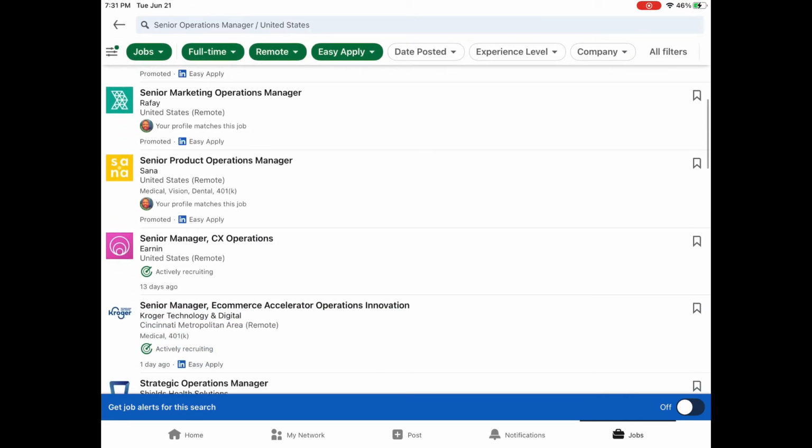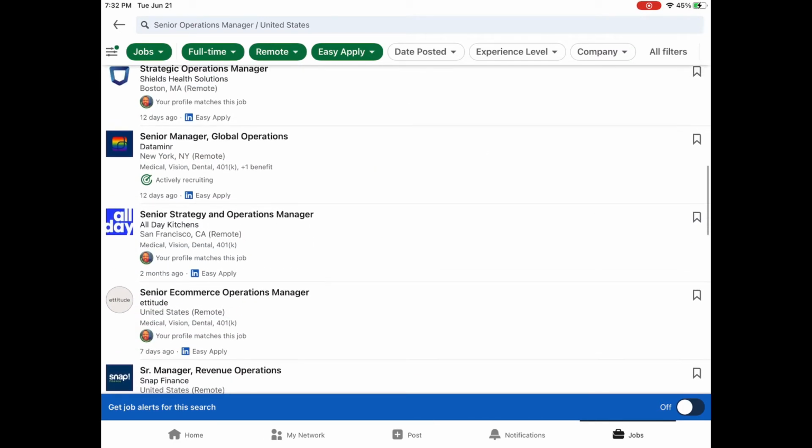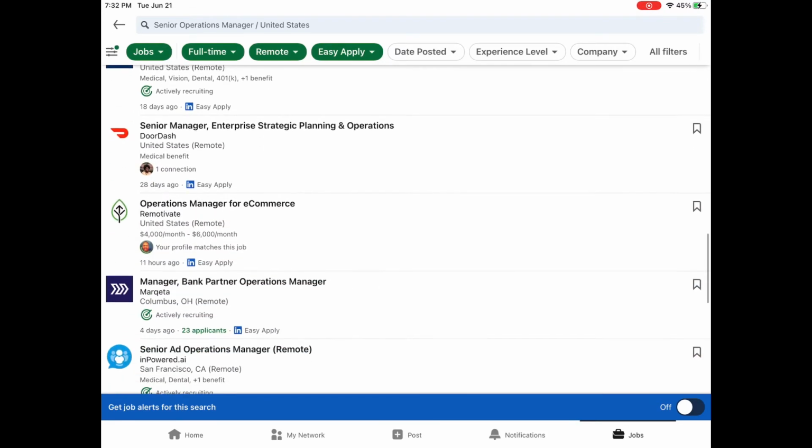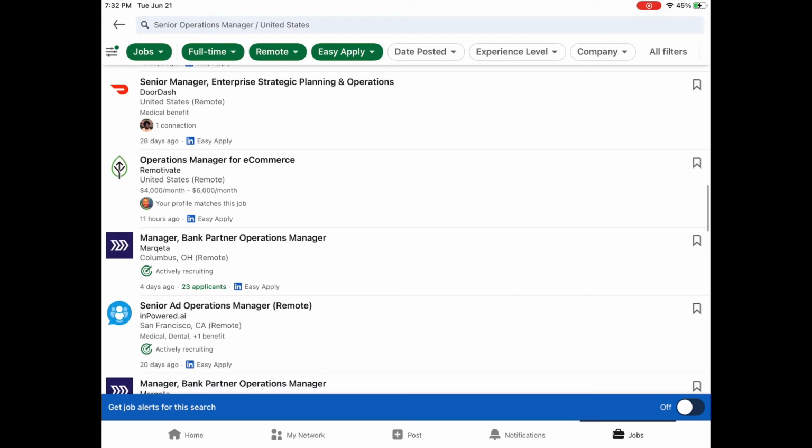So as you can see, what we do for our clients is we look for jobs that say your profile matches this job, and we apply for it, because the algorithm sees that you have skills and resources that can be utilized in this position. So when you go to jobs and you filter for roles that you like, make sure it says your profile matches this job. If it says that, you definitely want to tap in and apply for those roles, because they could have a very, very good compensation range.